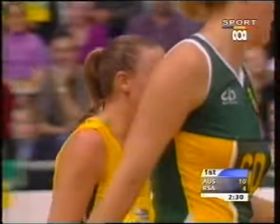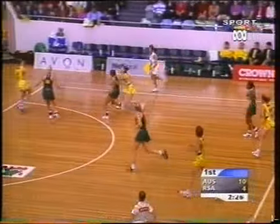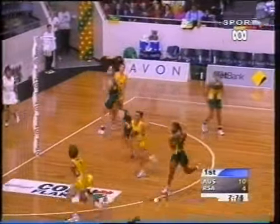Have to adjust from last Friday for a start. That was one of the more physical games. It certainly was, but Kath Harvey-Williams perhaps attracted the most in that game. She's only 2 in this, so some adjustments have been made.